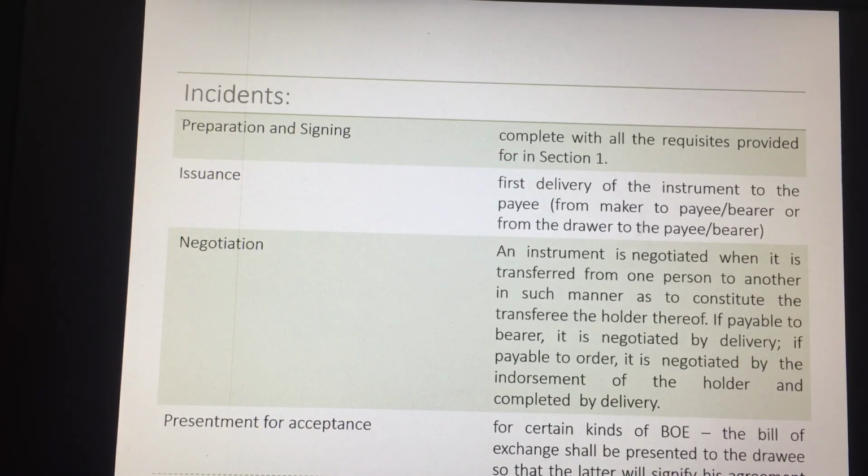Here's what happens when a negotiable instrument is going through the process of transactions. First, the preparation and signing. Of course, you have to sign a negotiable instrument for it to be valid. The issuance, first delivery of the instrument to the payee, from the maker to the payee, or from the drawer to the payee. Negotiation, we've already discussed that. Presentment for acceptance. Again, there are certain kinds of bills of exchange which need a presentment for acceptance, so that the bill of exchange is presented to the drawee, and the drawee has to agree.